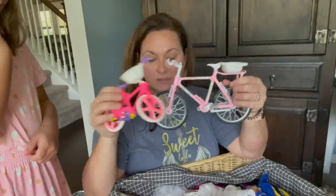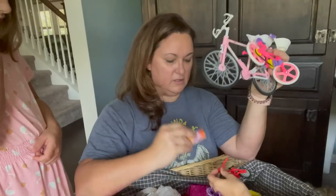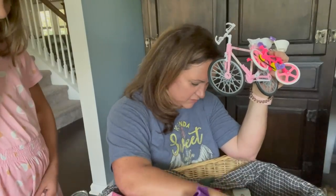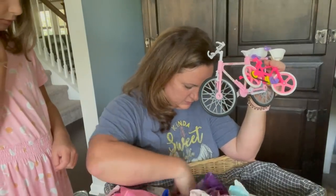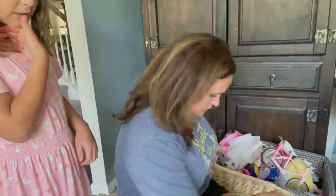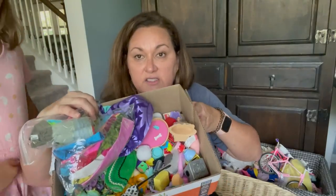There's two little bikes. This is full of clothes. Oh, and the little doggy. Yes, the little doggy. And it's meowing. There was something in here meowing. So this is full of clothes. And then another thing full of these little accessories.